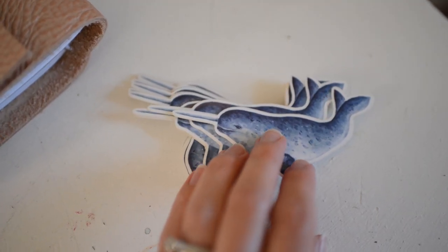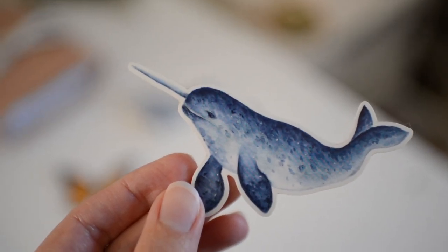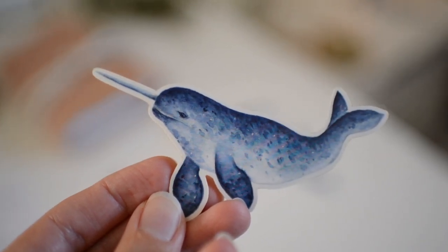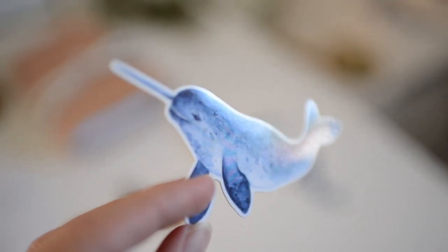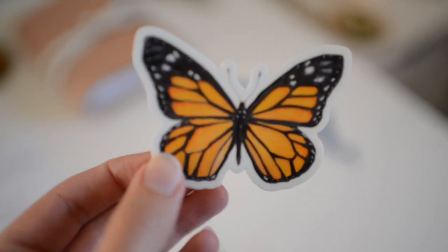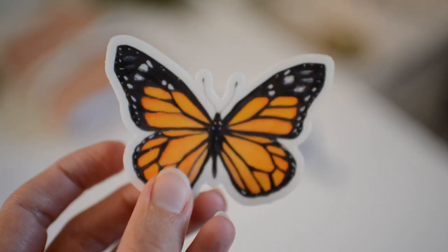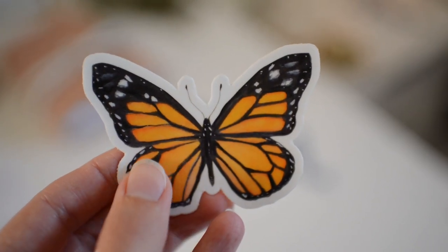One other thing I really want to show you are my new narwhal stickers. I think in my last sketchbook Saturday, I painted this narwhal, and here he is as a sticker. And I tried out a new sticker manufacturer, and their stickers are really shiny. I tried out Sticker App, and I usually use Sticker Mule. Here, I'll show you. This is from Sticker Mule, and it's not as shiny as you can see. It's more of like a smooth matte and like a silky smooth sticker paper.